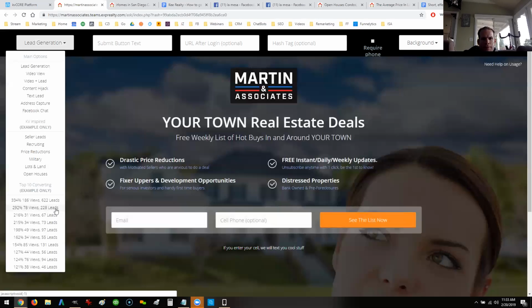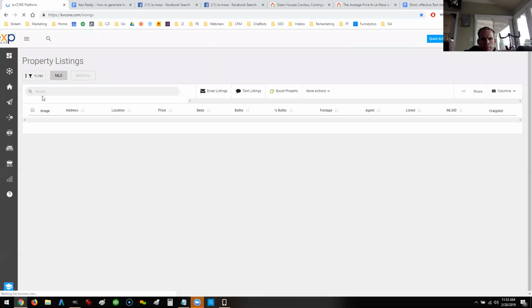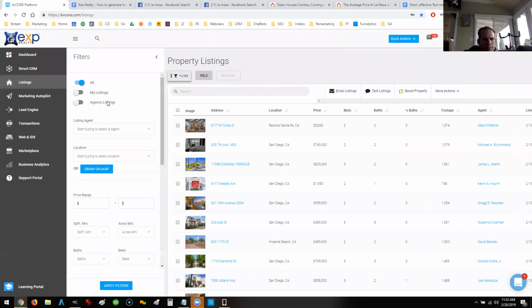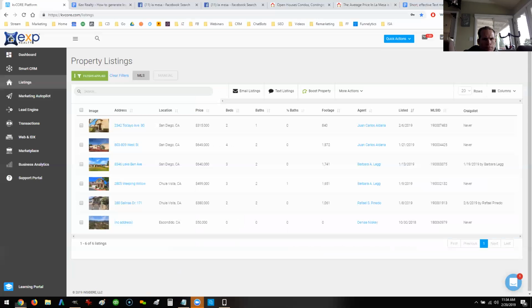Right. So let me show you one other thing that I think you should do as soon as we get off the phone. And that is, assuming Kyle is going to let you advertise other agents' listings in the office. So go ahead and click on listings on the left-hand side here. And you can do a filter here in the upper left. And you can say, okay, show me all my agency listings. And then just hit apply filters. And then this is going to show you all of, let's close this down. It's going to show you, they've got more than 6 listings right now.